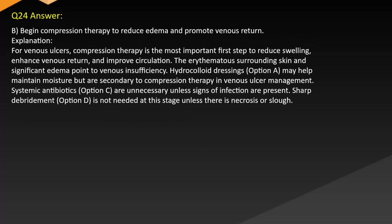Answer: B. Begin compression therapy to reduce edema and promote venous return. Explanation: for venous ulcers, compression therapy is the most important first step to reduce swelling, enhance venous return, and improve circulation. The erythematous surrounding skin and significant edema point to venous insufficiency.